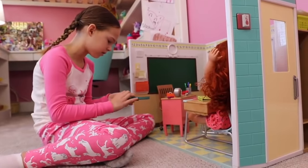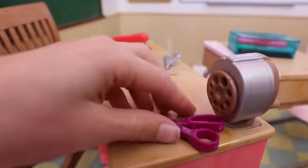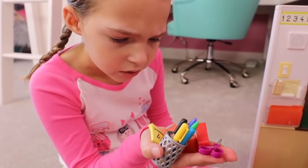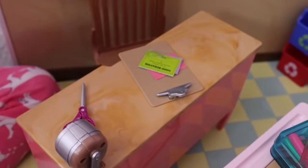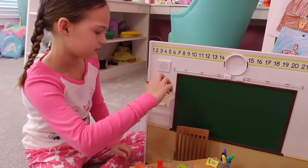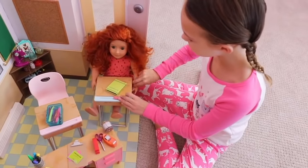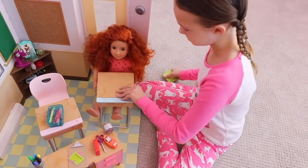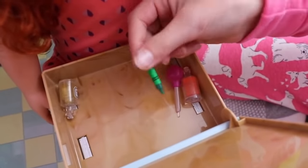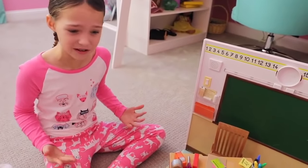I don't see anything unusual in here. This all looks pretty normal. I don't see any clues. Let me check this file. Nothing. Let's see what's inside Lily's desk. Looks like some science supplies, a crayon, nothing unusual. I don't even know what I'm supposed to be looking for, and time is ticking.